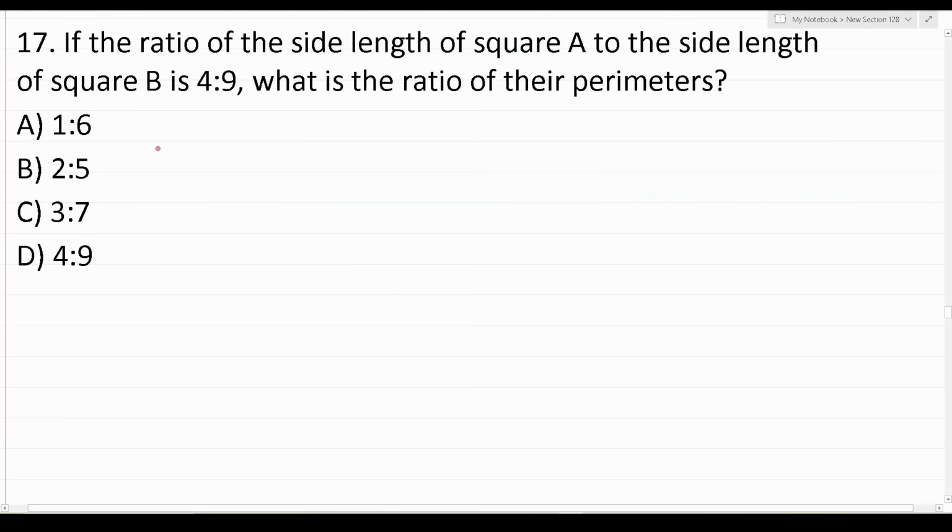Number 17 says, if the ratio of the side length of square A to the side length of square B is 4 to 9, what is the ratio of their perimeters? All right, so let's think about what this question's asking. First and foremost, you have to understand that we're being asked to compare the two side lengths of squares. And let's make a little square here and call this square A. And let's make a bigger square and call this one square B.